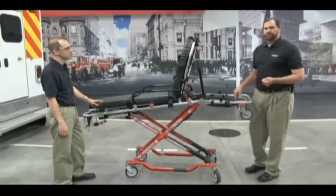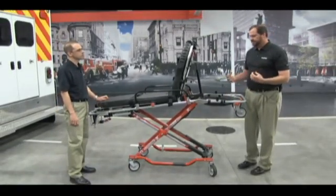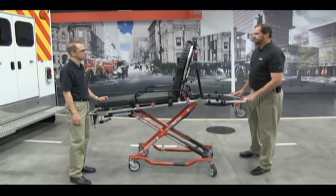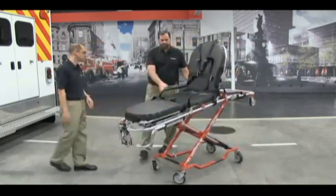This is a real benefit for operators. I'm 6'7", and it's a nice feature for me. Operators even shorter, it's a nice safety feature. Jim, that's great. Now, are there any other features on this cot that help with lifting?